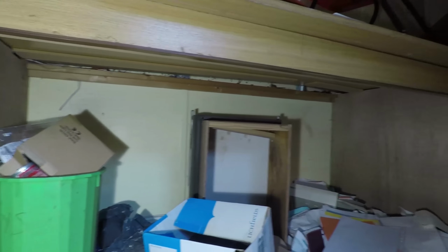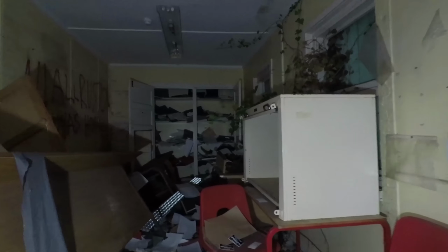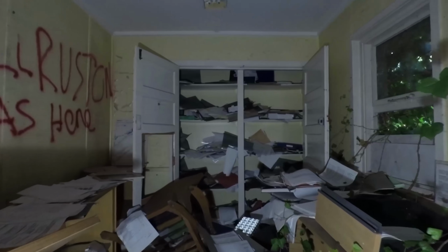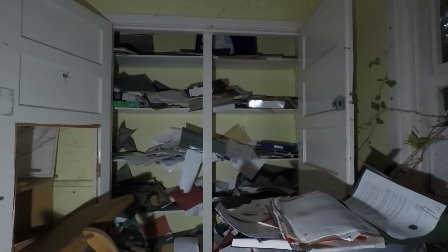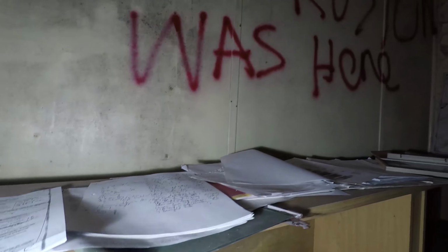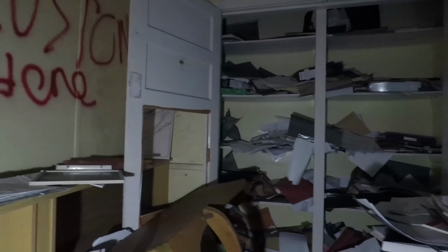So this room was just full of paperwork. Did you go in there, guys? I don't think so. I went in there and it was really dark and I had to go back and get my light. Literally there was kids' schoolwork and all the registration documents in there. I found bits in the other buildings, like the kids' work and birthday cards, Christmas cards, just random things.